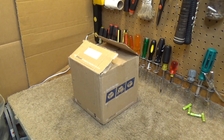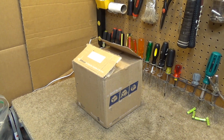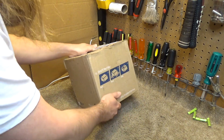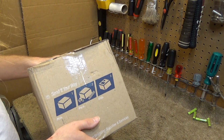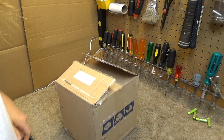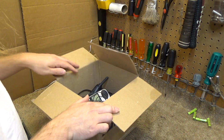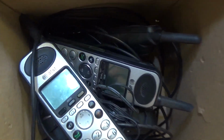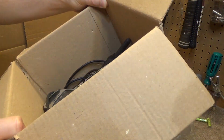I received a package today, and as soon as I picked it up, I could tell something wasn't right. A cordless phone shouldn't sound like... So I opened it up, and this is what I see inside. That's right, no packing materials.